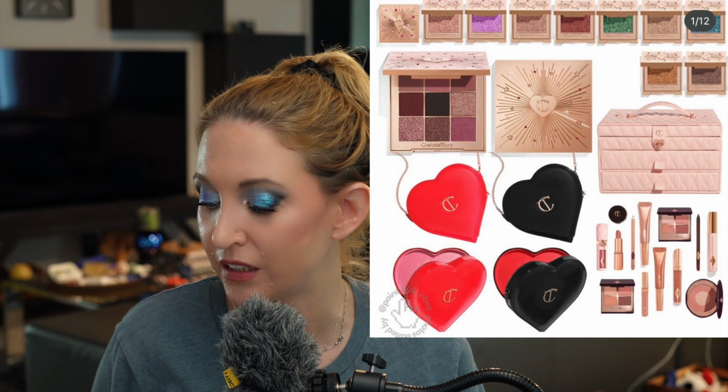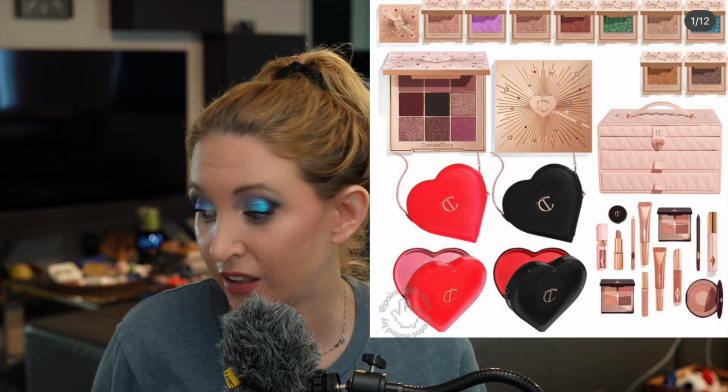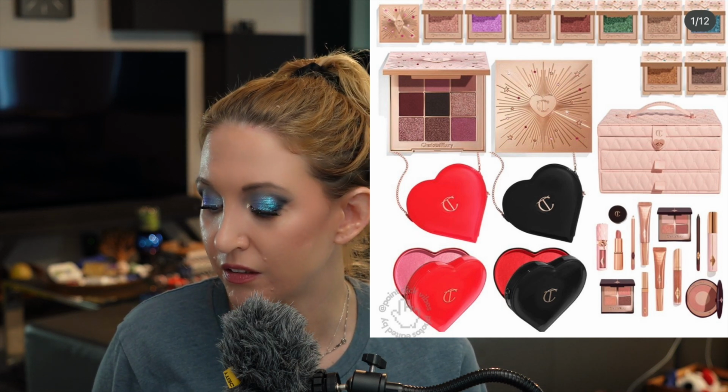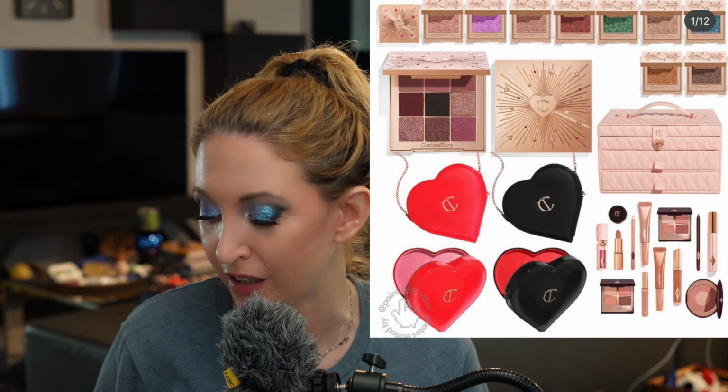In the past, the packaging has really gotten me. When they did the marbling packaging a few years ago, I thought that was stunning. In general, there've been some compacts that have really gotten to me because of the packaging, but that's not happening this year, and I'm grateful because I don't need any of this stuff.